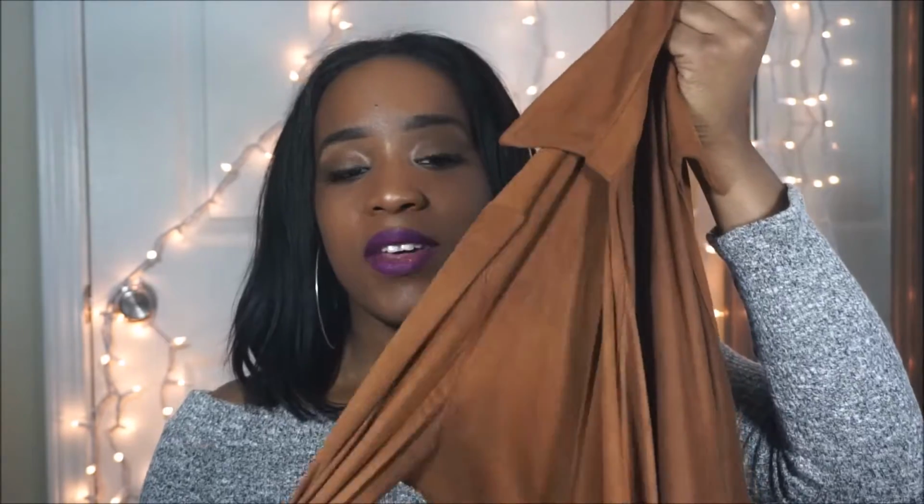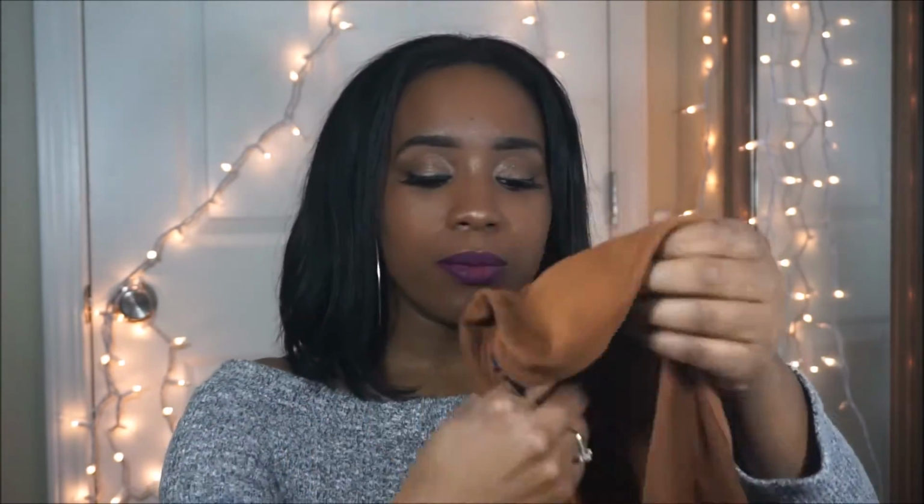Okay, my next item that I got is also a cardigan. I don't know what to call this color. But it is a velvet, nice feel to it. I want to say I got this in a medium too.